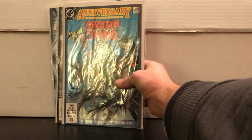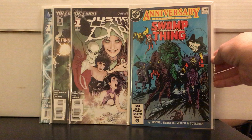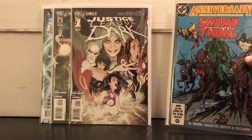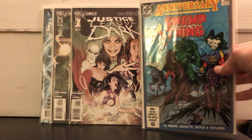Alright, here's some stuff I bought online. Got a little Justice League Dark lot here. Paid $15 for this. I got a Swamp Thing 50, first appearance of the team on the cover here. I got a Justice League Dark #1, first time they're named, really.